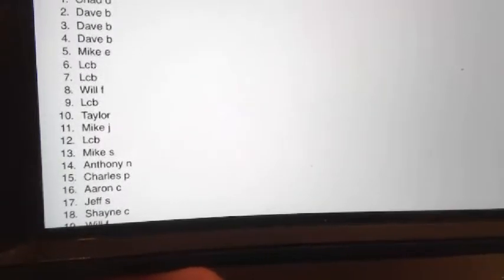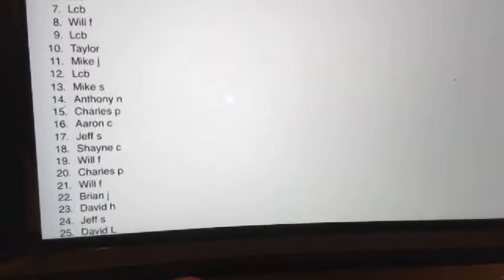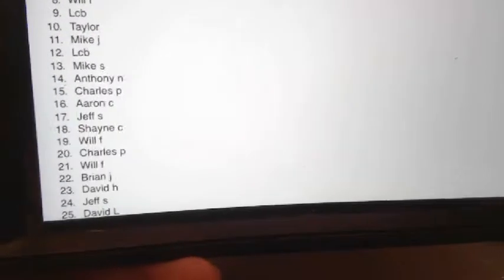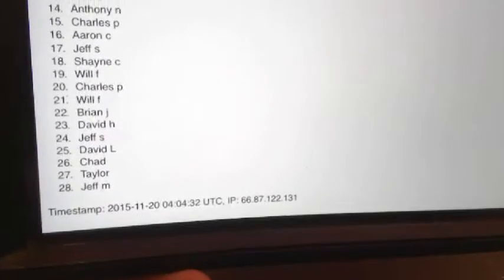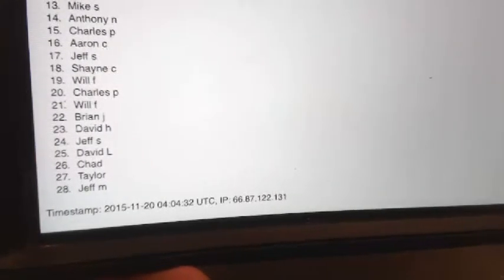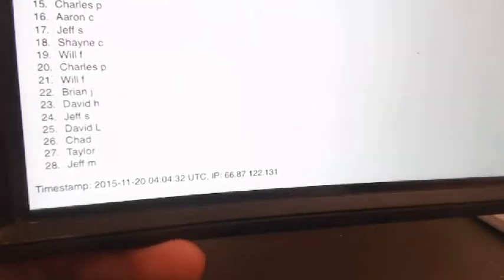Tigers go to Taylor. Rangers to Mike J. We have the Astros. The Angels to Mike S. The Mariners to Anthony N. The A's go to Charles. Mets to Aaron C. Nationals to Jeff S. Marlins to Shane. Braves to Will. Phillies go to Charles. Cardinals to Will. So Will, those are pretty good last-minute purchases: Indians, Braves, and Cardinals.